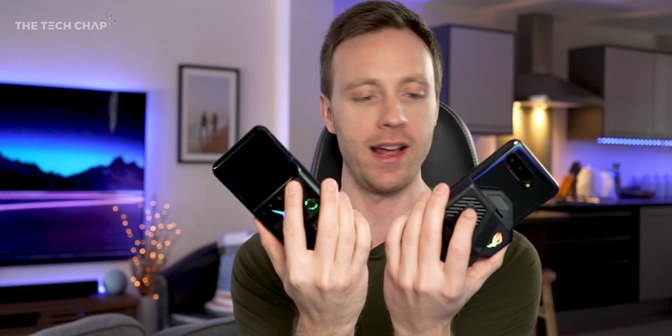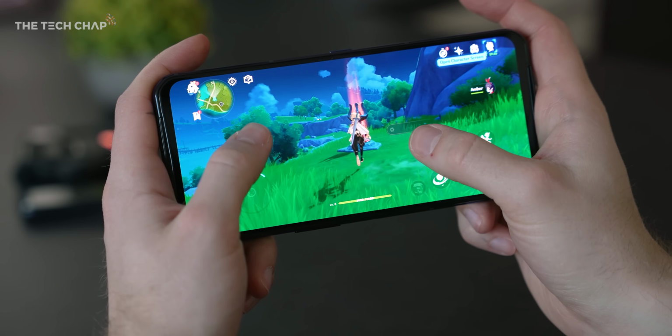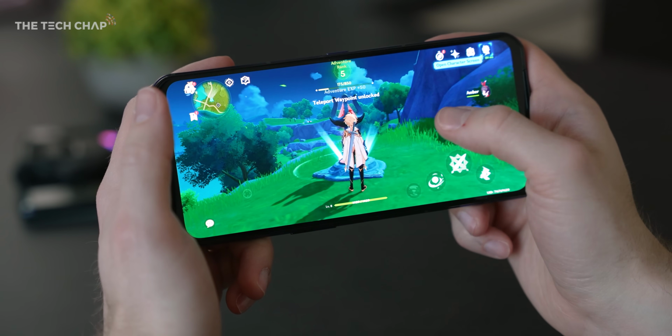Either way, once you have some volume in your games or a pair of headphones on, you're not going to notice it, but you can hear the fans. Anyway, the big question is, when it comes to a video about gaming phones, which is faster?